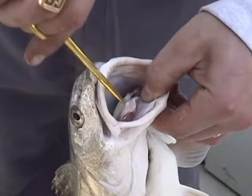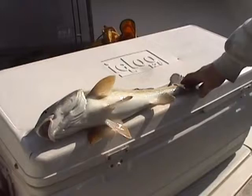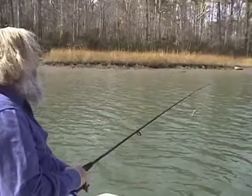Ooh, beautiful. You gotta measure him before you do anything else. 20 and a half inches. That is absolutely beautiful. Is that gonna be supper tonight? I think so. I would too. That's supper tonight.